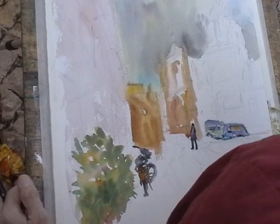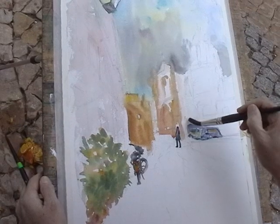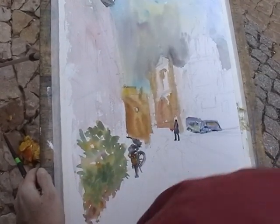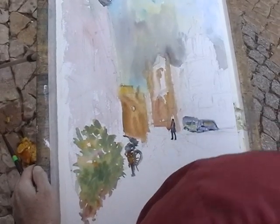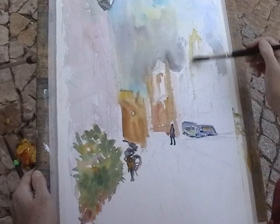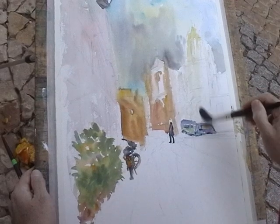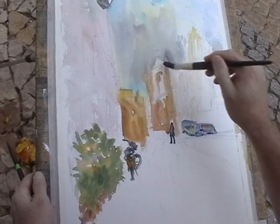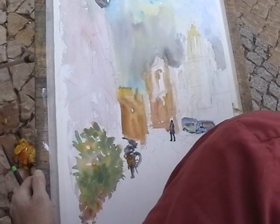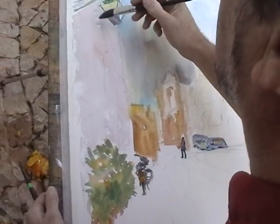Now, what about this colour in the background here? I can just bring a little bit of that yellow into there, just tint it in a bit. Just give the atmosphere. Do the same here. I want to come back to these rooms up here.